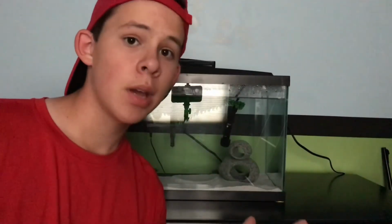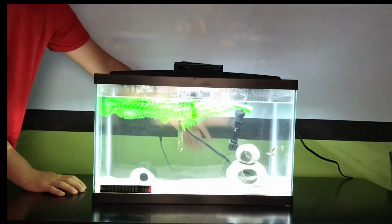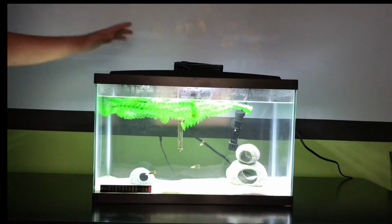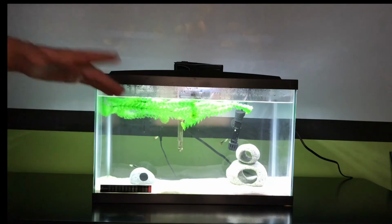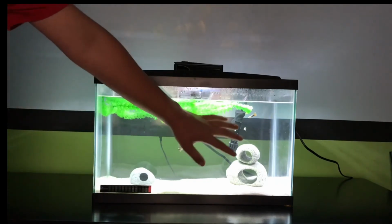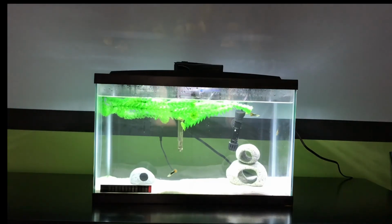Alrighty guys, it is finally time to turn this light on. In 3, 2, 1. Look at that. That is insane. Honestly, I put the white sand in here just because it was all I had. Like, I'm not even kidding you. But I think even if it wasn't all I had, and if I went out and bought different sand, I still probably would have put the same stuff in, honestly. It looks so good. I love how it just makes the fish pop. Like, you can see them so, so much better. It's actually insane. Look at that.